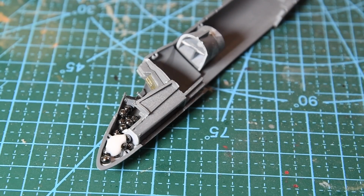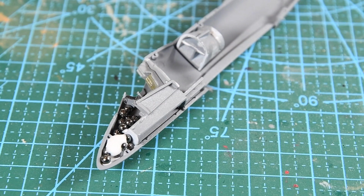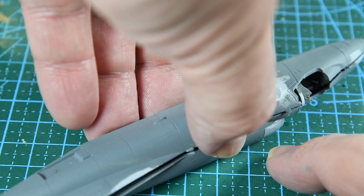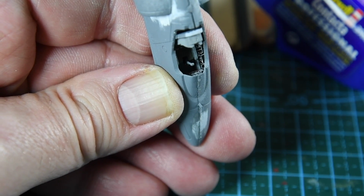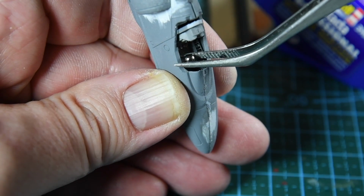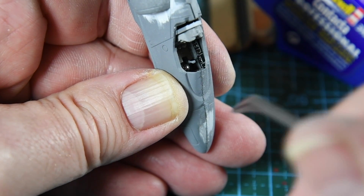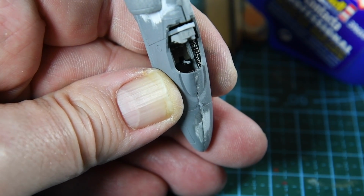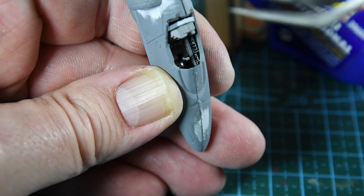I'm going to add lead shot as nose weights. The instruction leaflet says 5 grams. Finally, I'm ready to put the fuselage halves together. When these are secure, I'm going to add a few more lead shot to the nose area. The white PVA glue I used will still be wet, and the nose didn't hold quite 5 grams originally. Just a couple more will do the trick.